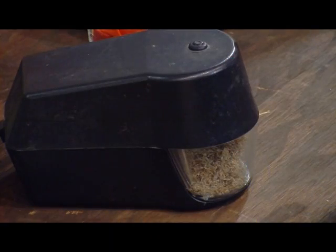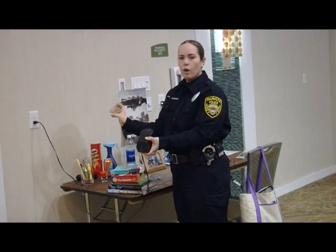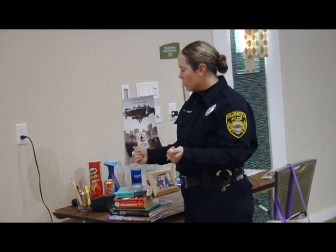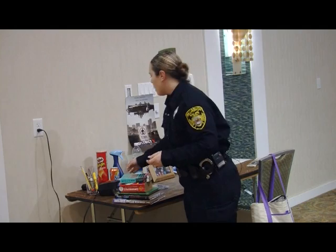We have here a pencil sharpener, which isn't that out of the ordinary. However, if you open this, marijuana. And they kind of look like pencil shavings. So it's right in plain sight. Doesn't look that inconspicuous. However, it is a drug.